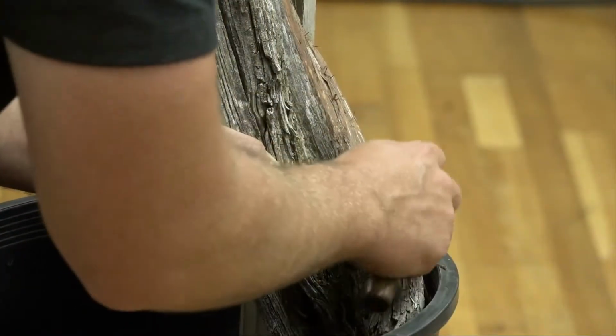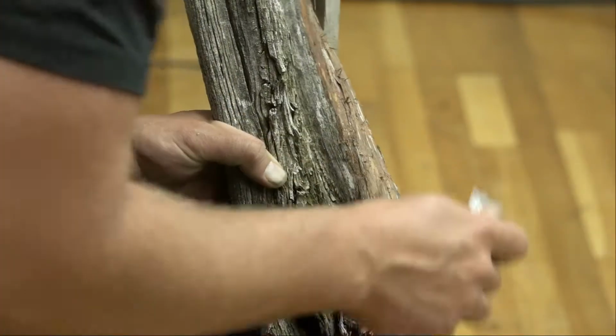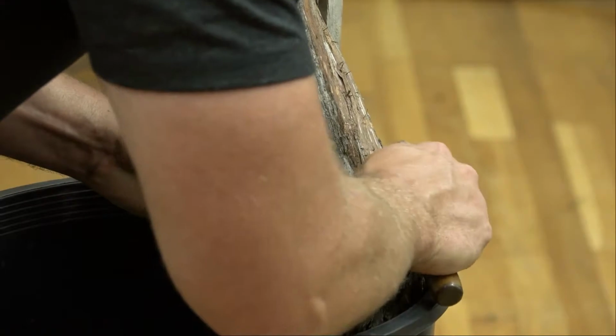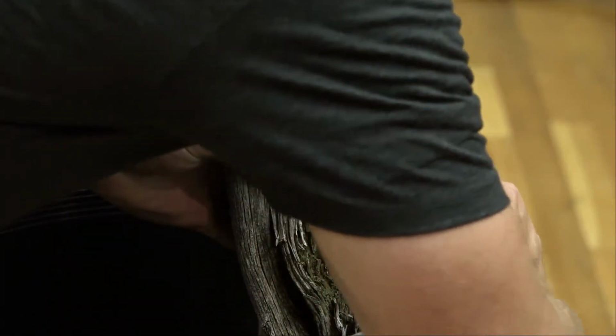Now, how do I know when I've gone deep enough? I'm going to take a little bit of a plunge into this live vein right here, and I'm going to see if we can identify the depth at which the living tissue occurs.